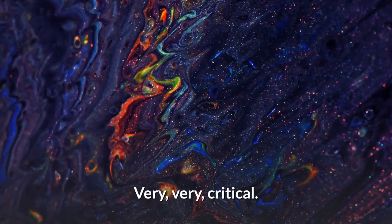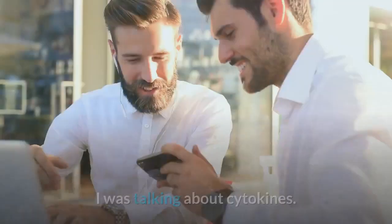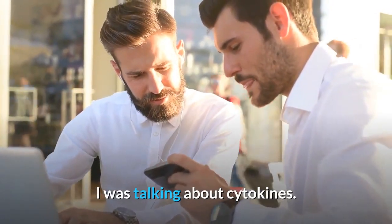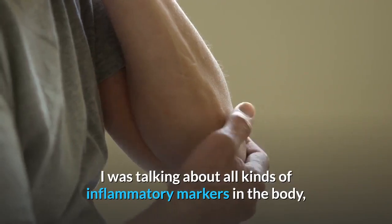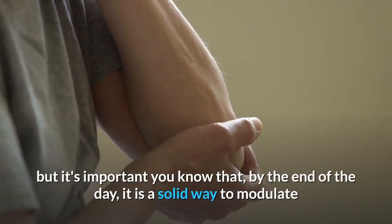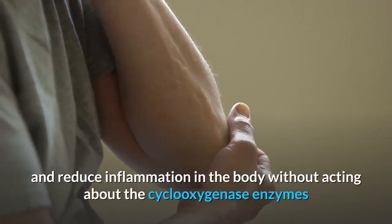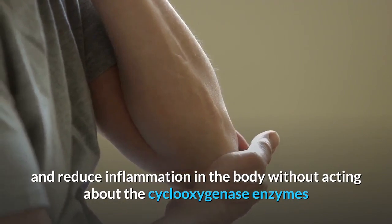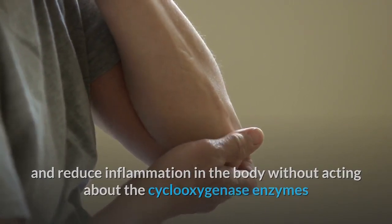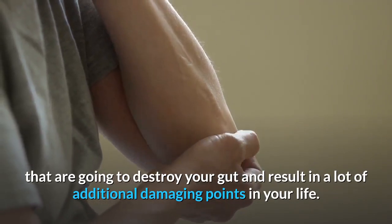Very, very important. I know this was very in-depth. I was talking about cytokines. I was talking about all kinds of inflammatory markers in the body, but it's important you know that, at the end of the day, it is a solid way to modulate and reduce inflammation in the body without acting on the cyclooxygenase enzymes that are going to destroy your gut and result in a lot of other damaging things in your life.